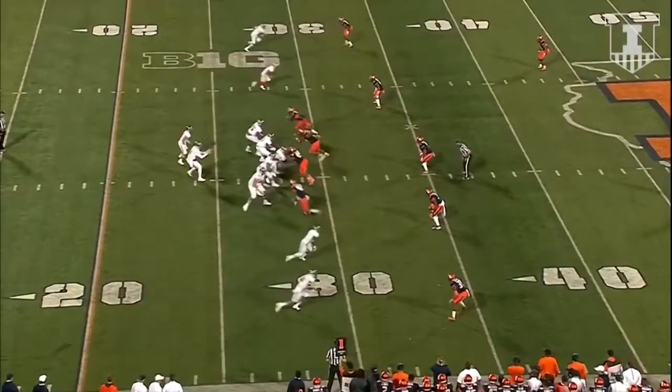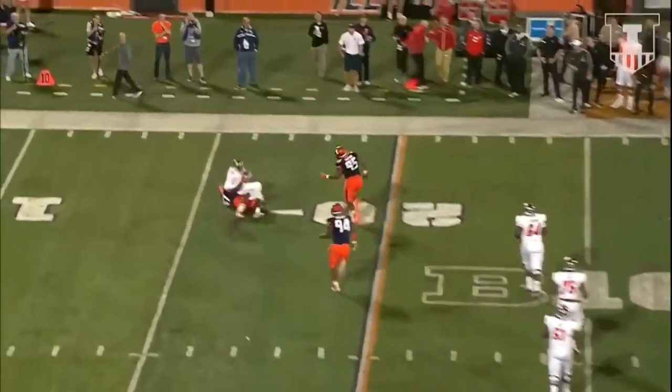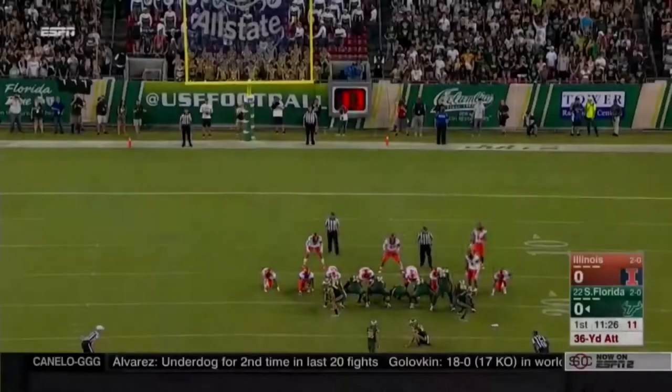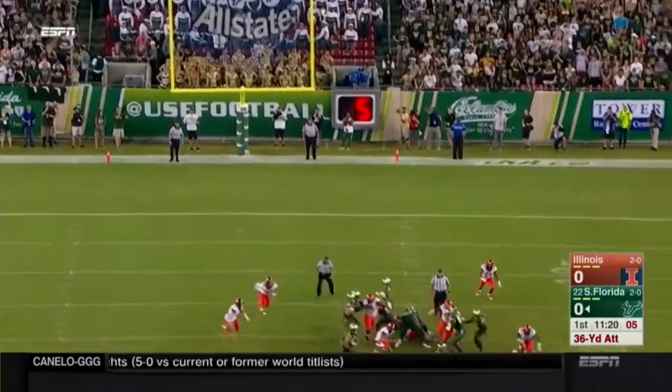Get their own 29, snap back to White, pocket closes, being chased again, and down he goes, Bobby Roundtree! See his great success at USF. He's 1-for-1 this year in field goals. And this one's blocked.